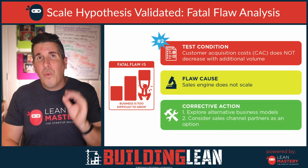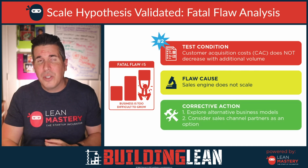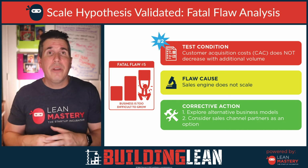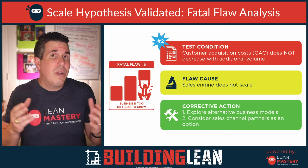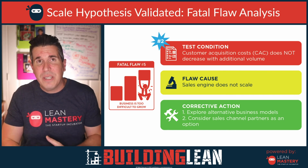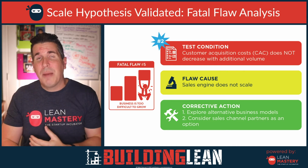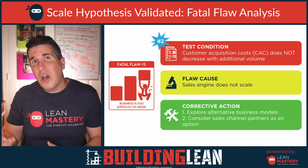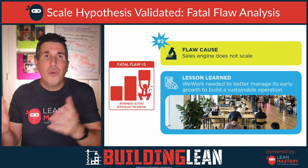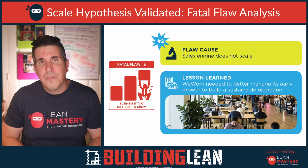The reality when this occurs is that you're in trouble and you need to take one of the following corrective actions. Number one, you should explore pivoting to an alternative business model that can reduce your selling costs, such as when a B2B startup starts selling through a self-serve model instead of face-to-face sales. Or number two, you may consider sales channel partners as an option, as you can share sales costs in pursuing complementary customers. So once again, we can return to Wework for this example to see what didn't work.